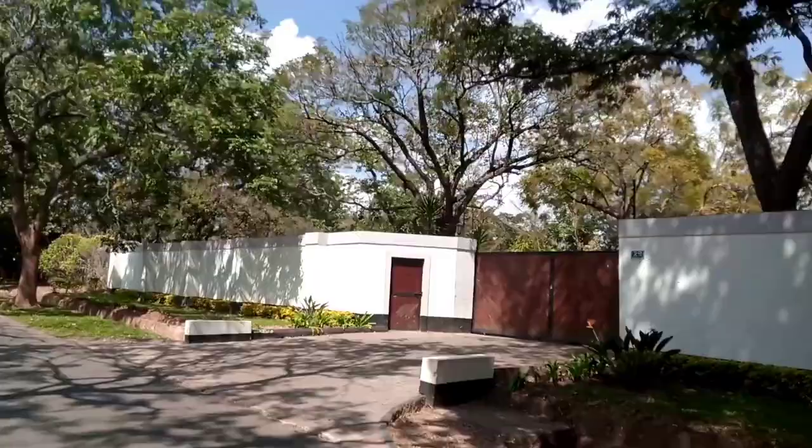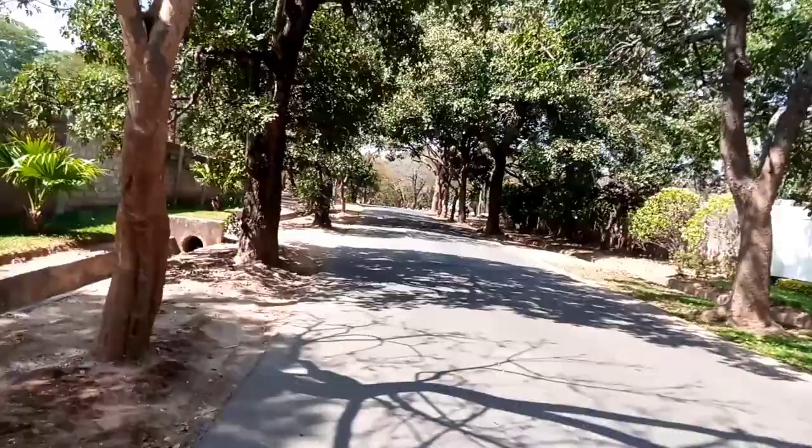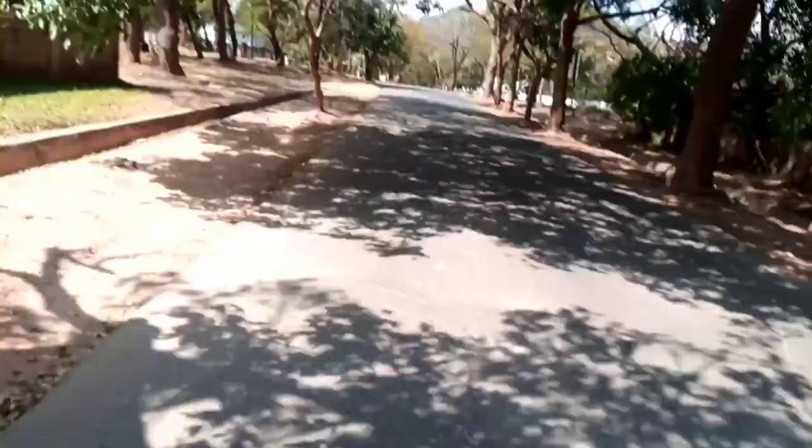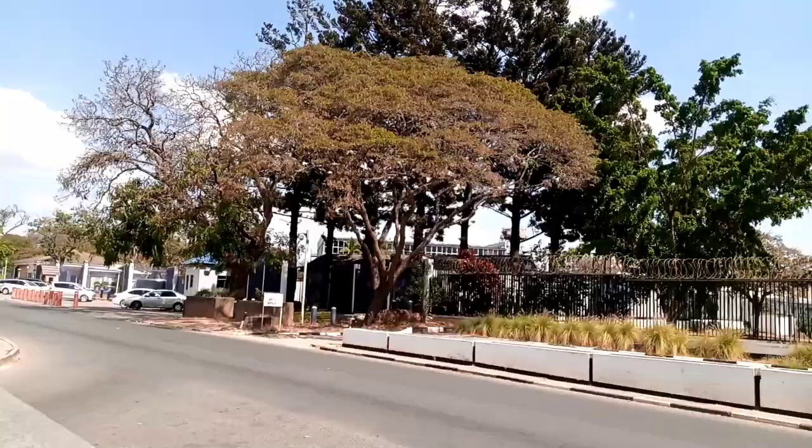Some of these houses, I was privileged to enter one of the houses. I know someone in this area. Oh my God, the houses are so dilapidated. They are very, very old houses.